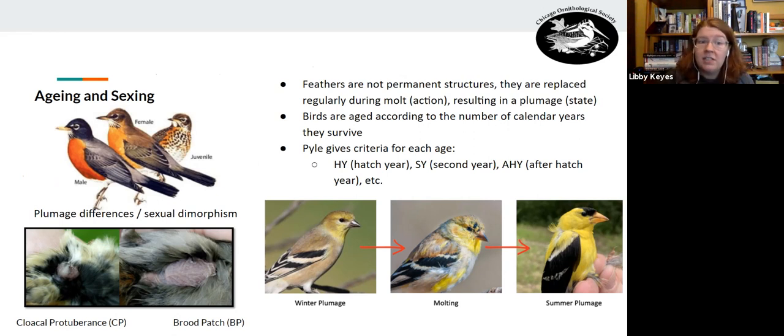So during the breeding season, adult males will develop enlarged cloacal protuberances, which function in sperm storage and transfer, and females develop the brood patch. And that means they lose feathers on their belly and the skin becomes really vascularized and full of fluid, and that helps transfer heat from the body to the eggs. But of course, in some species like woodpeckers, males will also help incubate the eggs, so we can't always use that brood patch to determine if a bird is male or female.